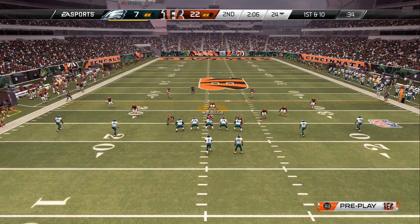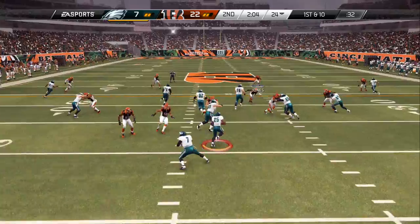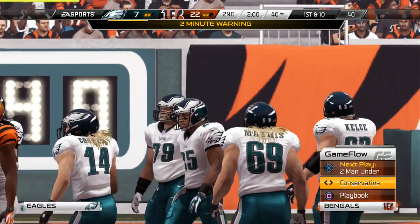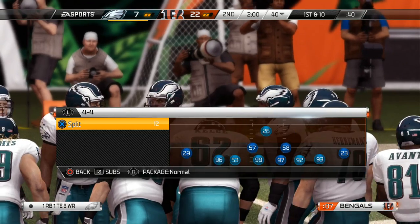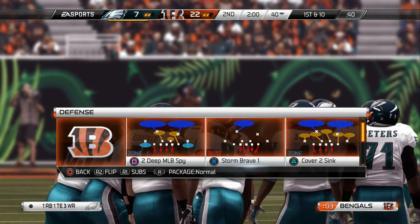We're moving in on the two-minute warning. One more snap first. First and 10. The quarterback will hand it off. LeSean McCoy with a nice piece of running on that play. Two-minute warning. Good job that time by the running back. I'm sure he's a little winded after that play. He showed that speed getting out there and picking up those extra yards.